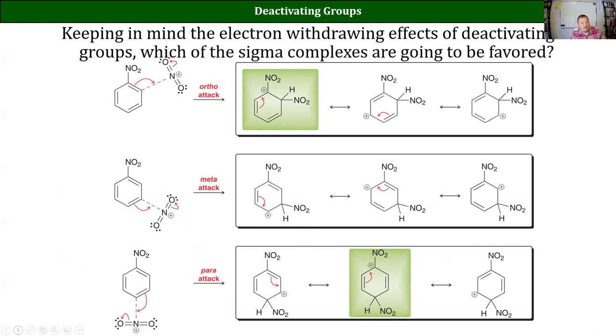So which of these is going to be favorable if we have an electron withdrawing group already on the benzene ring? We've got nitrobenzene. If we put in ortho and para, these sigma complexes look just like the ones we had before, right? Is it going to be favorable to put a positive charge next to the nitro group, or unfavorable? Unfavorable, right?